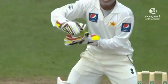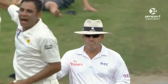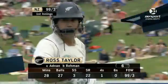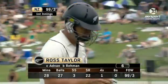Yeah, under pressure. Rahman doing a terrific job. A little bit short. Taylor rocks back to cut. Under-edged. And Pakistan, well, they're dominating the first part of the session. They'll be delighted with that. New Zealand's best player out for 6, 99 for 3.